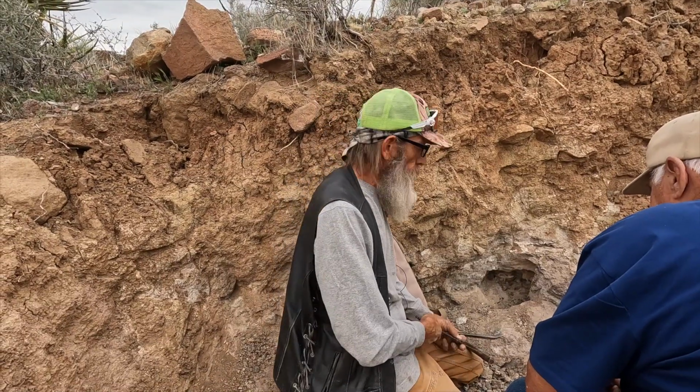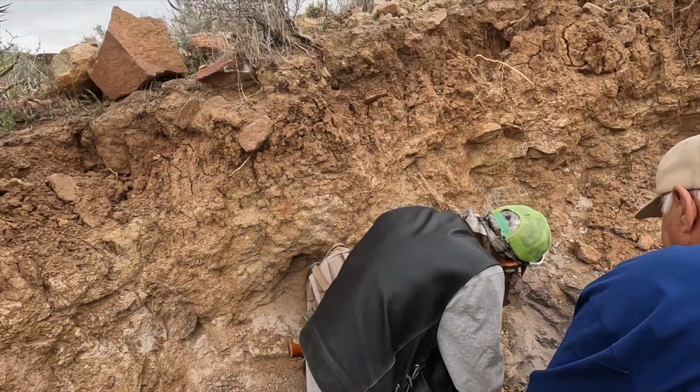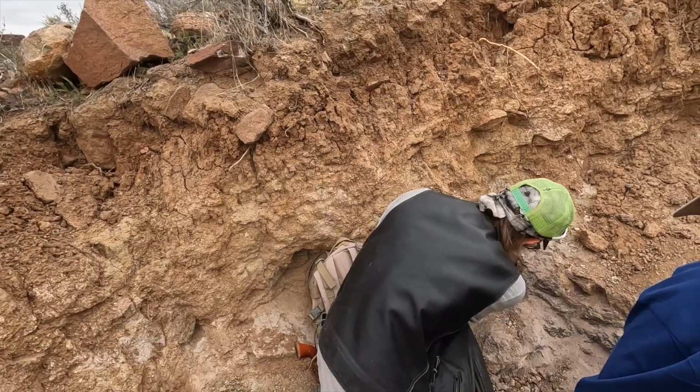Wow. I think I have 2 pieces of rough left at the shop that I don't even want to get out, because every time I get them out, somebody buys it. Wow. I only got 2 pieces left. I'm gonna come in here right now and I'm gonna harvest this piece.